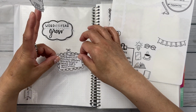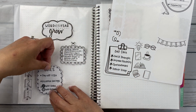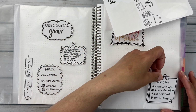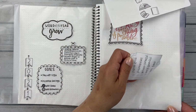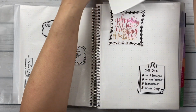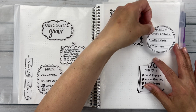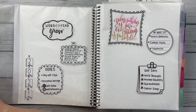Okay. Put this up here and these goals over here maybe. And then that's there. Self-care can go here. I think that's too low because I think I'm going to end up putting flowers there. So maybe here. I'm just trying to get these, let's just lay these down and then we'll see where we go from there. I don't know if I like that.